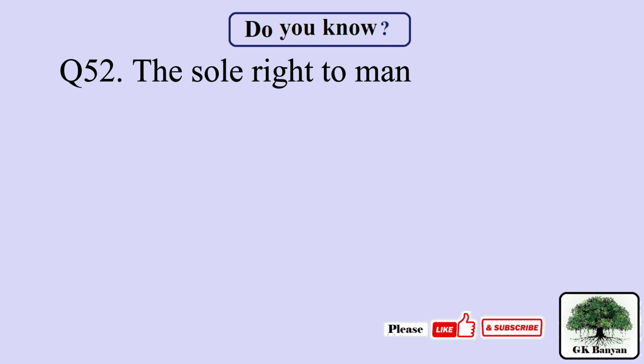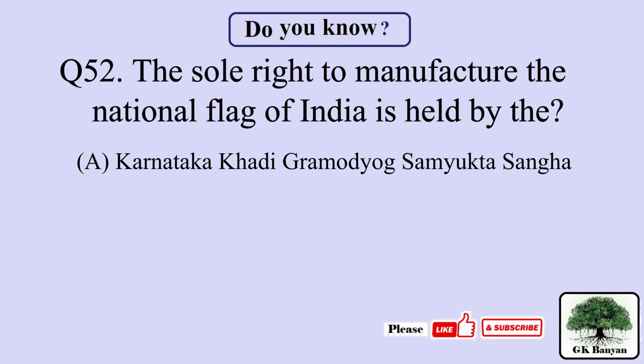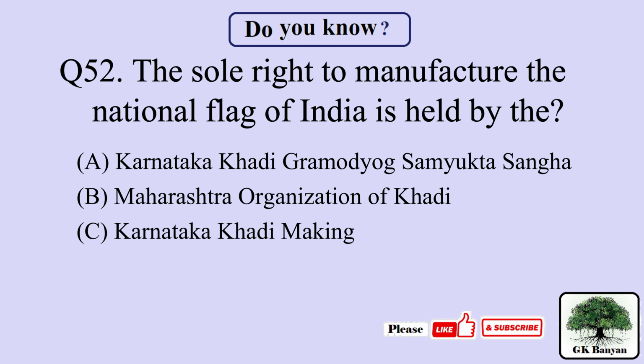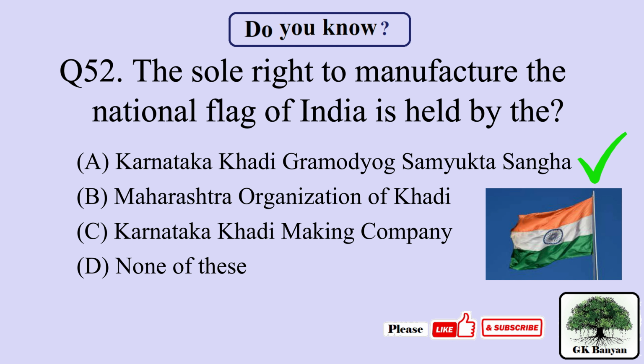Question 52. The sole right to manufacture the national flag of India is held by the. Your options are A. Karnataka Khadi Gramodyog Sanyukt Sangh, B. Maharashtra Organization of Khadi, C. Karnataka Khadi Making Company, D. None of these. Your time starts now. 5, 4, 3, 2, 1. The right answer is A. Karnataka Khadi Gramodyog Sanyukt Sangh.